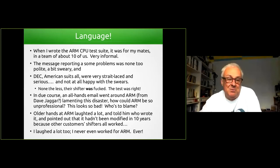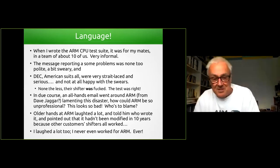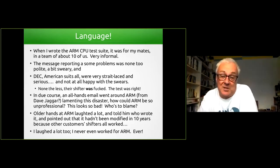And some of the other people who'd been at ARM from the start laughed a lot, told him it was me that wrote it. And he sort of went, well, who the hell is this? We must find this person and stop them. And they pointed out that I'd never even worked for ARM, and it hadn't mattered, all the sweariness in the error messages, because everyone else's chips all worked correctly.